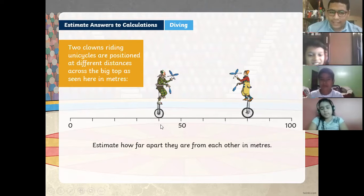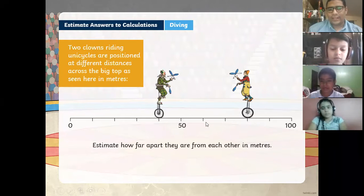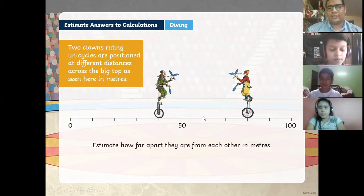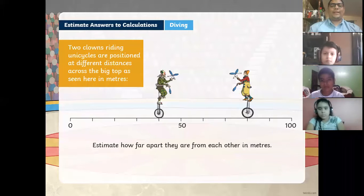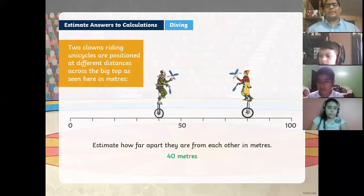It means that if we have meters here, how many meters do we have between the two clouds? 40. Now, 10, 20, and how many? 40, right? So we have 40 meters between them. So now let's continue then. 40 meters, that's the answer.